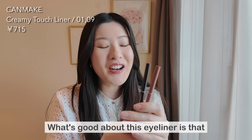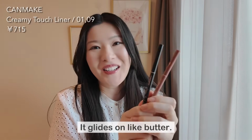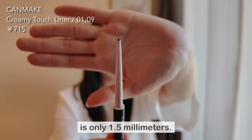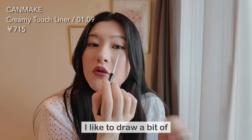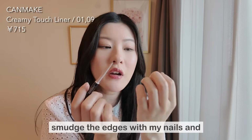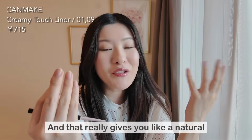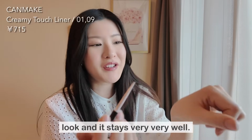What's good about this eyeliner is that it's insanely creamy. It glides on like butter. And the pencil itself is only 1.5 millimeters. I like to draw a bit of line and then smudge the edges with my nails and leave it on for just a few seconds. That really gives you a natural look, and it stays very, very well.